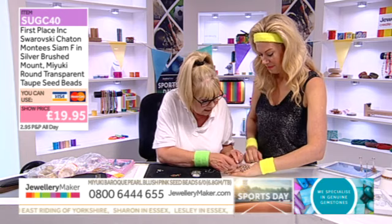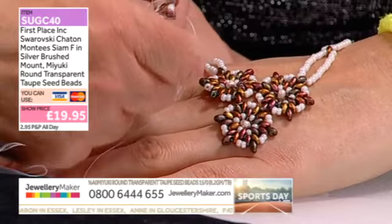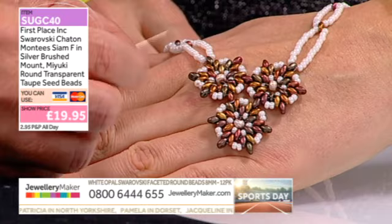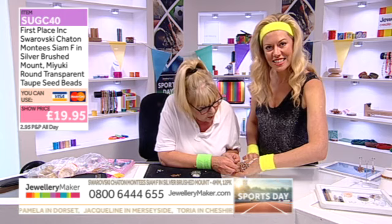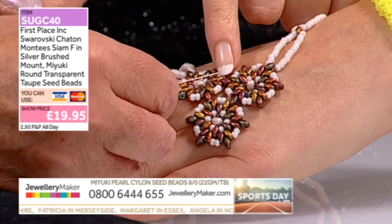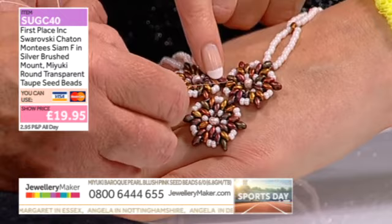When you're doing the next one to add on, when you get to the very last one that you're going to put one single super duo in, use one from the previous piece that you've made. So that the bronze one in the centre there, let's say, would be a part of that.